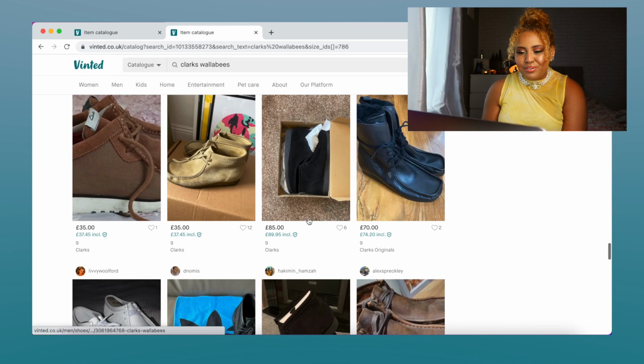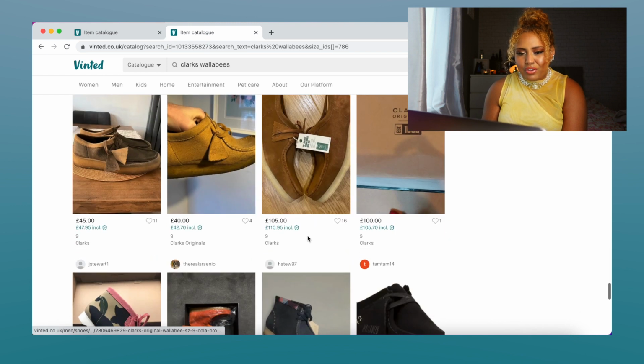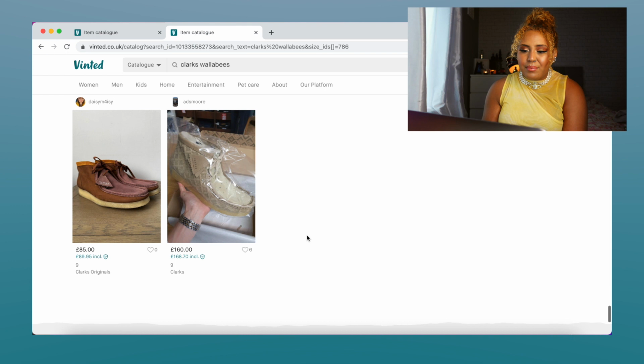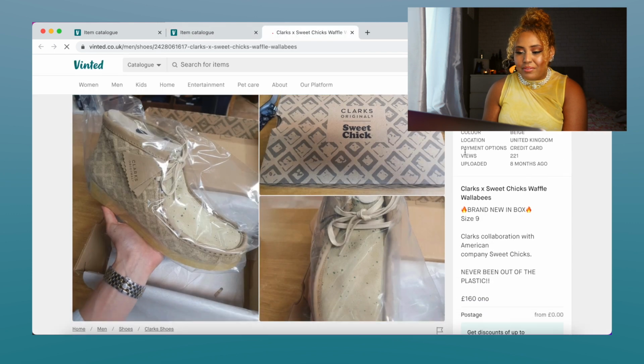I find it mad how there's such a big difference in terms of the Clarks Wallabies. You've got some here that are 20 quid and then ones that are close to 150 quid. Oh god, look at them there. They're 160. To be fair though, let's have a look at the picture. They look like they've never even been taken out of the box before. Yeah, see, never been out of the plastic, you can tell.